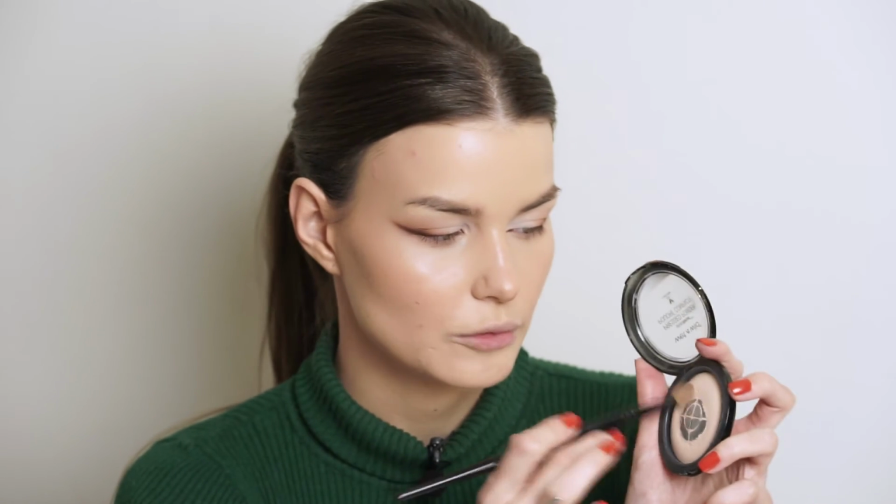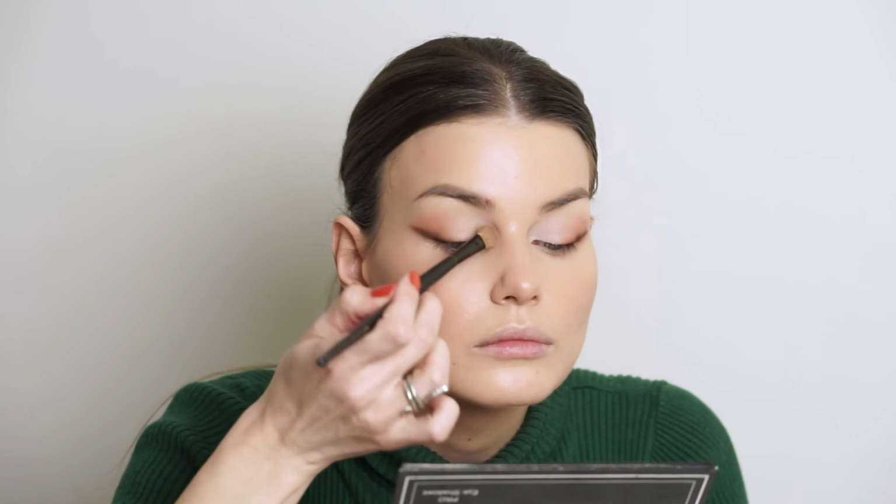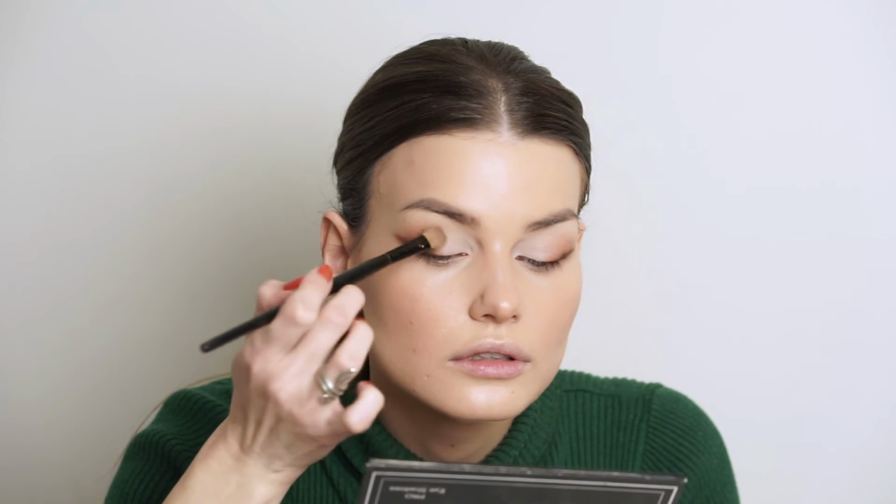So what I'm going to do is take some of the Wet n Wild Photo Focus pressed powder in the shade Warm Light. As you can see, I have used it to death, and I'm going to use it all up because I really, really like this powder for several things. But right now, I'm going to use it on my eyelids, just to make it more yellowish again. Not so whitish, brightish. I'm not sure I'm actually helping. It is what it is.